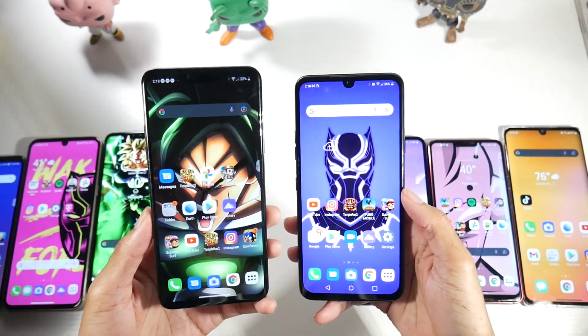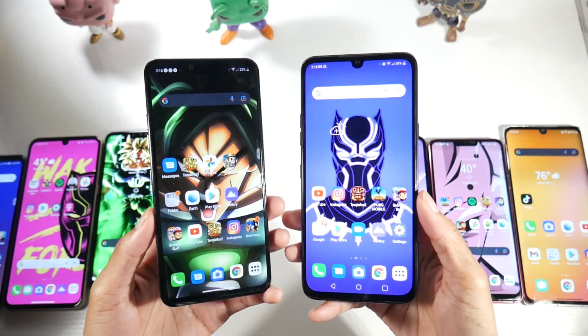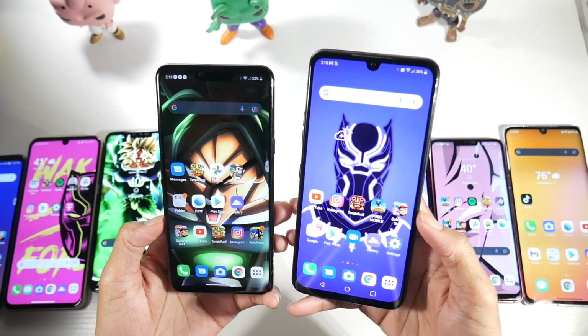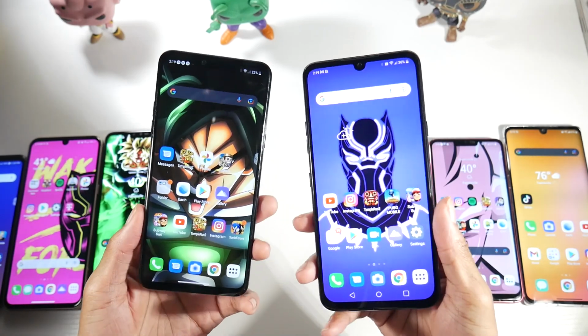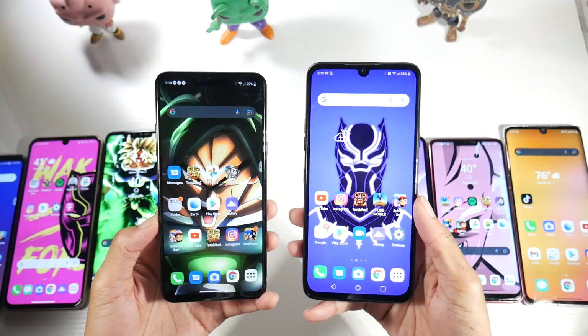So let's talk about the G8X and the G8. So these two phones were on LG's update list as well. So they should be getting updates. And I really like both of these phones. Great cameras. Both have the quad DAC. There are some essential differences.